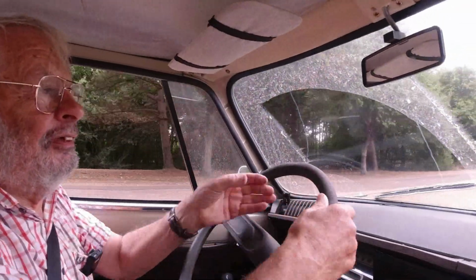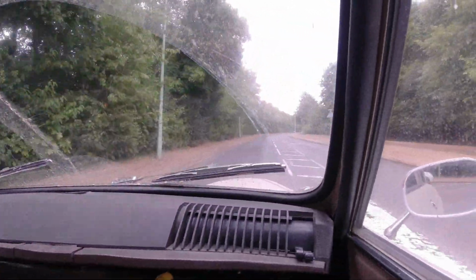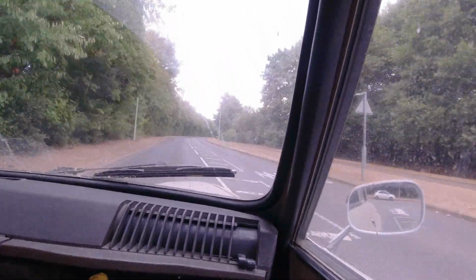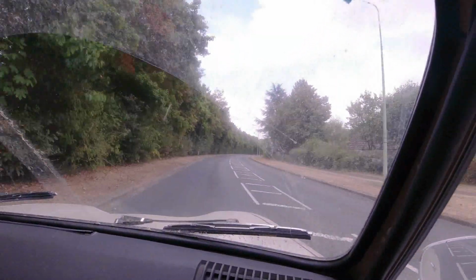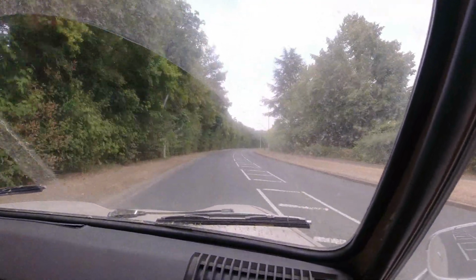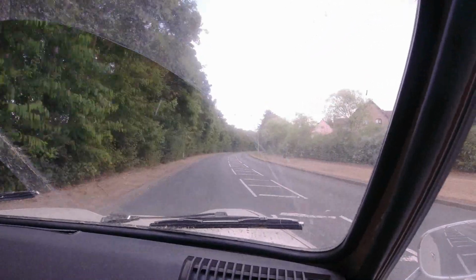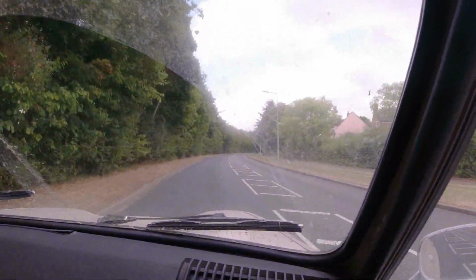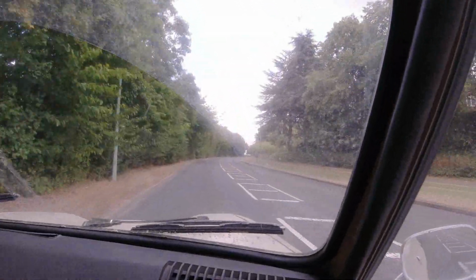So I changed down to second on this. Funny, I drive the Dodge around and drive that in top gear. And then when you drive this old car, I shouldn't say old, really. It's not as old as the Dodge, but this is a 1974, so it is getting on a bit now, I guess. What's that? It's over 40 years old, isn't it?